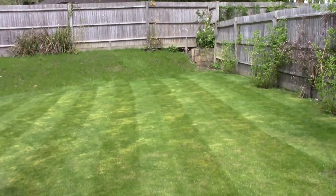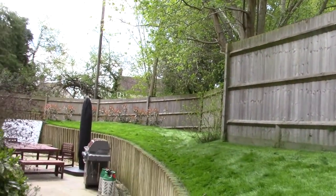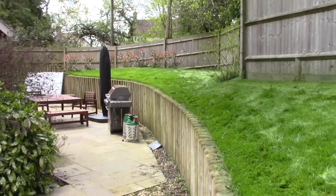So all done, lawn striped. I've left the bank because that's where the majority of the bees are, and there you go. So not great, but a million times better than what it was.